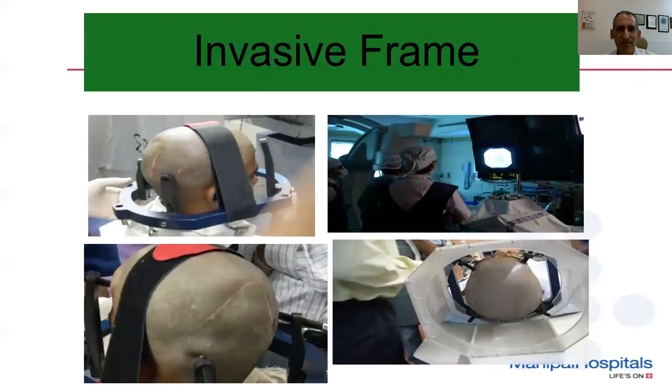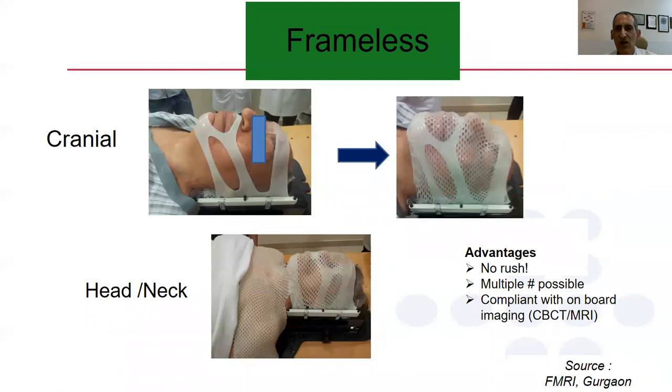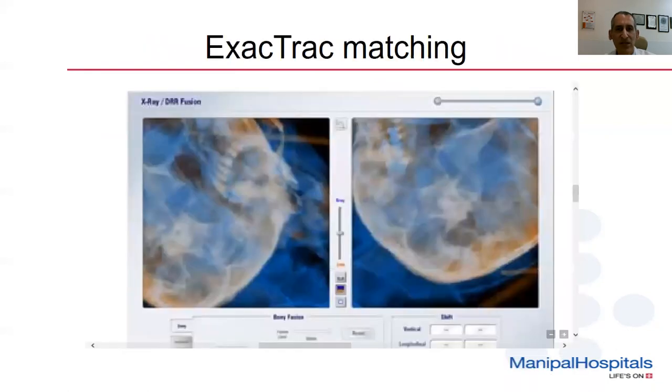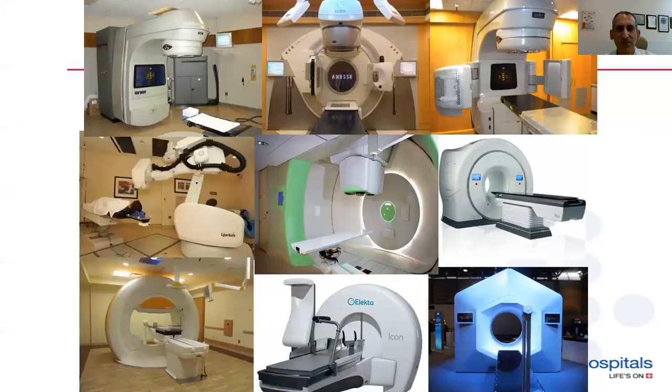off of dose. We began with invasive frames, moved to non-invasive frames, and then for most of our patients, now we are using frameless techniques, which gives us so much flexibility, whether it's the number of fractions, whether it's the patient comfort. And obviously, multi-modality imaging has to be used, and especially in the context of acoustic, I would say I'm often using CISS sequence because it helps me in delineating the cochlea in a very nice manner. And of course, image guidance by means of floor-mounted X-rays, whether it's ExacTrac or any other modalities, and CBCT-based imaging and surface-guided systems are there to guide us.